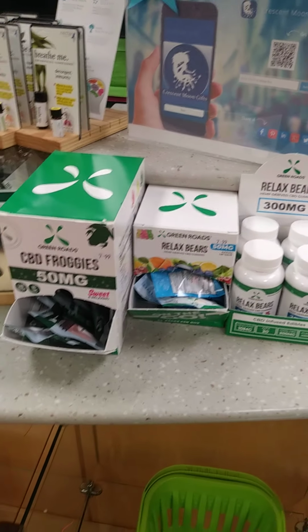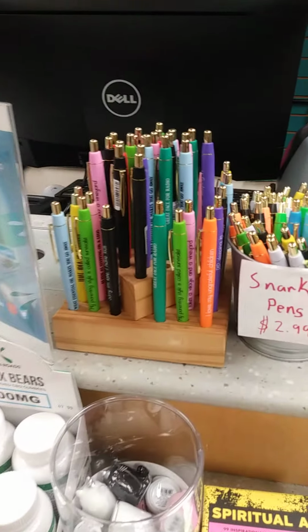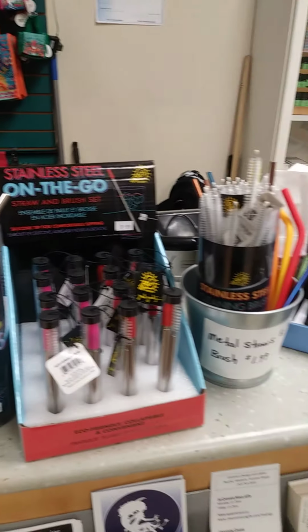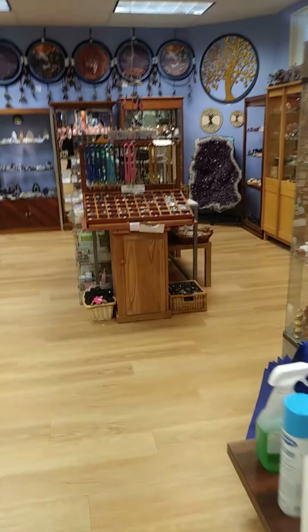We also have our CBD items back in, and we got some new gummy frogs, which are cool too. Snarky pens, which if you get close, they're hilarious. Everybody loves those. And then some reusable straws and things. Our reusable totes, so more of our sustainable items up there. And then the crystal section.